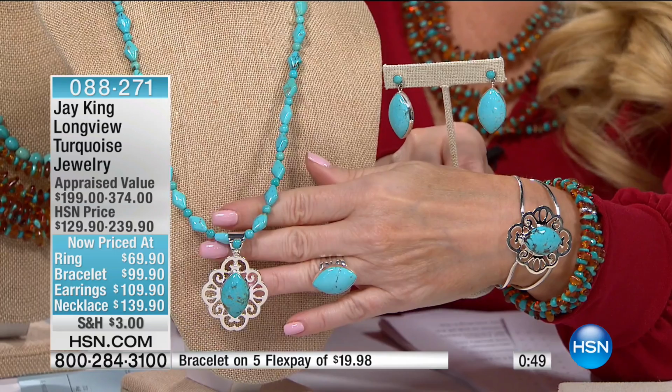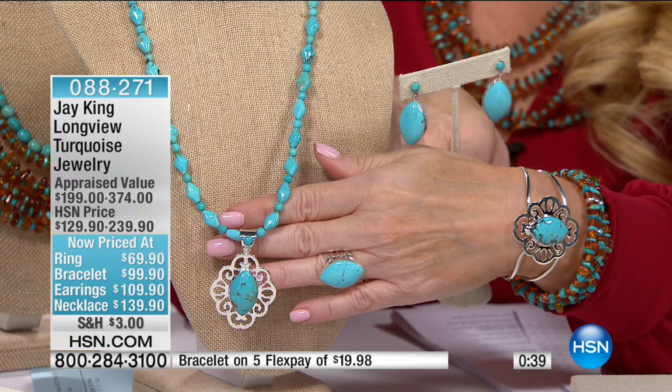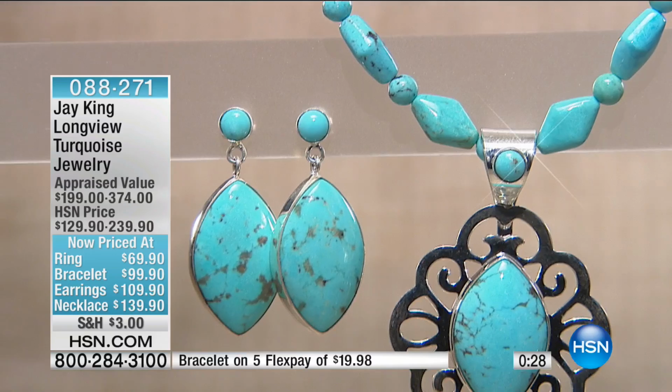We don't make thousands. We make a few hundred of this and a few hundred of that. We might make a thousand, it just depends on the materials that we can get and what we can do. But in this case, this would be something that we wouldn't be able to repeat, and we wouldn't repeat. I just love the softness of this turquoise.